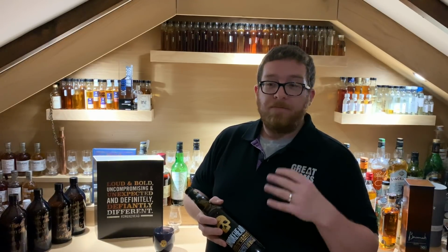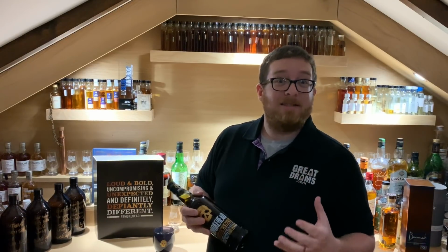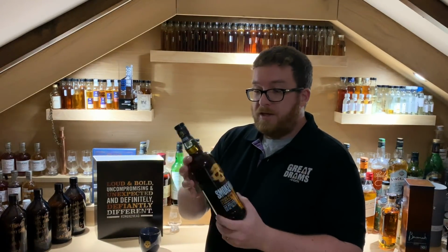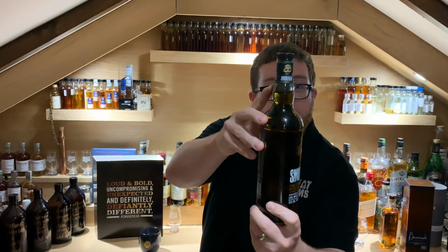Absolutely phenomenal. And since then, I've shared a couple of bottles with my father-in-law and just enjoyed it myself as well, because it is just a fantastic whiskey, even without knowing where the hell it's from. So, as you can probably tell, this is a smoked glass. You can probably just about tell that.